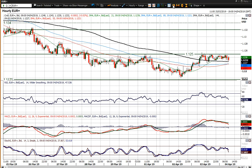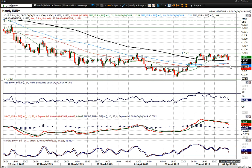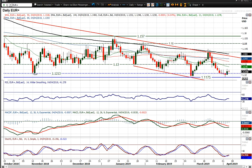Now, in terms of your support, initially you'd say 12.12, which is that reaction over there, which is a bit of a pivot on this hourly chart as well. So initially supportive. If you went below that, that would be a big disappointment. It'd also be below this old low from November, so it is a level to watch, I think. And obviously the key support is 11.75, which is that March low, but 11.80 was that recent low a couple of days ago.